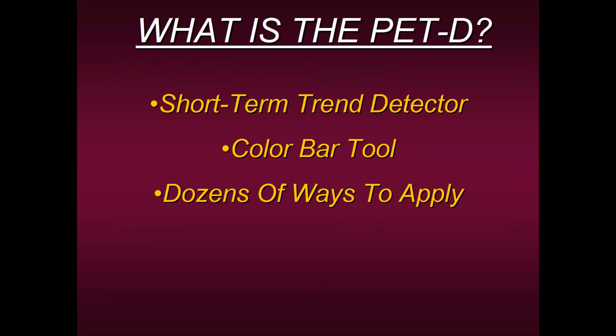First of all, it's a short-term trend detector. Now, when I was on the floor, this was something that we had to calculate by hand, but now we've developed it into a color bar tool. There are literally dozens, if not hundreds of ways to apply it, but I'm going to share with you a unique way, and that's by applying it as a translator.